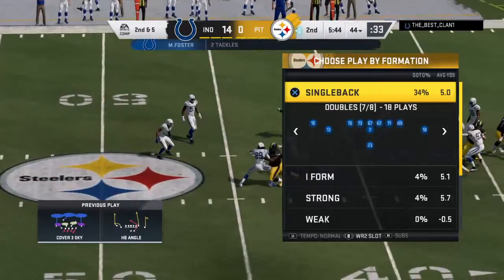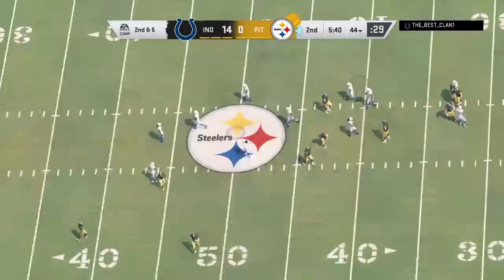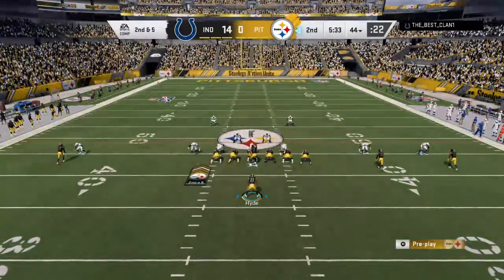Everyone's got to be able to catch the football. Doesn't matter what position you play, but if you're on offense, be aware a ball may come your way. Second and 5 after the 5-yard completion on first down.